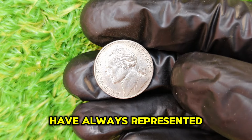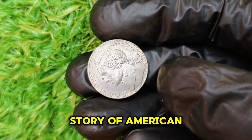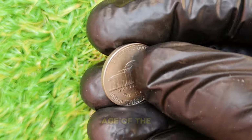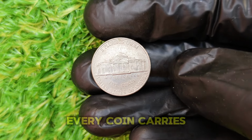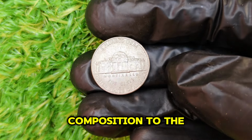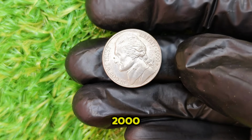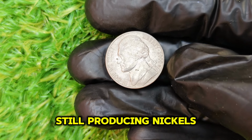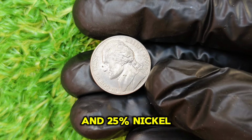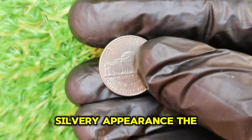Jefferson nickels have always represented more than just currency. They tell the story of American progress, from the early years of the Republic to the technological age of the 2000s. Every coin carries traces of its era, from the metal composition to the artistry, giving each one a soul of its own. During the year 2000, the mint was still producing nickels with a composition of 75% copper and 25% nickel, a combination that gave them their distinct silvery appearance.